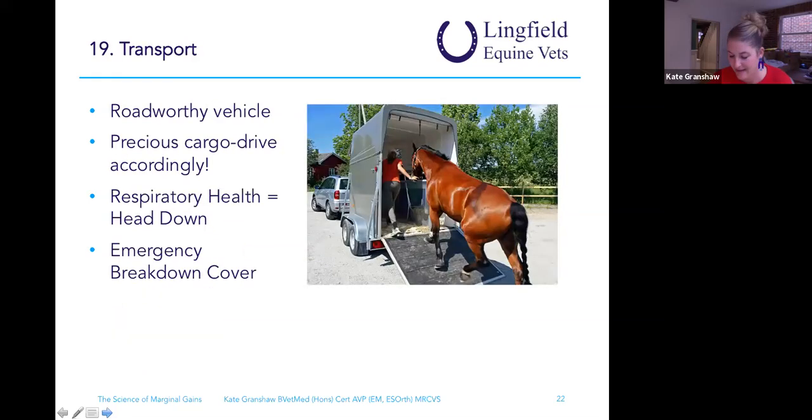And sort of lastly, but not leastly, is transport. So these are things that often get overlooked and I think are really important, and they tie back to lots of things we've talked about. But traveling a horse is quite hard work for the horse. So they've walked as far as you have traveled them. So if you have to travel them 3 hours, it's equivalent of them walking that far.